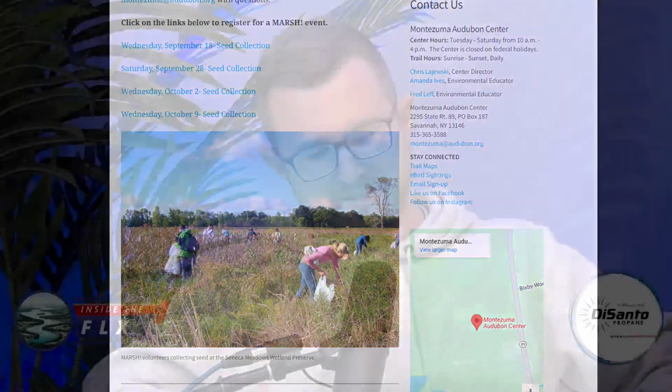Walk me through why it's necessary to go off-site, or why someone's probably asking right now, why do you have to go off-site to get seed or to collect seed to restore? Is it because of certain things being lacking in certain areas of the refuge, or is there some other reason for that? What's the logic behind it, I guess?